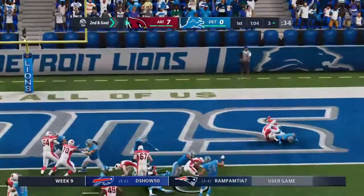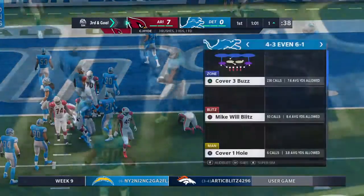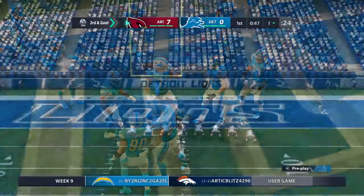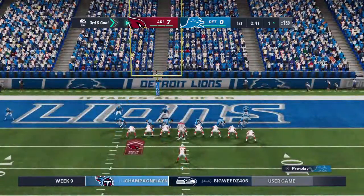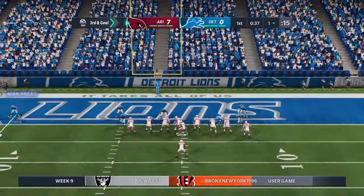Hyde. And he gets halfway there down to the 1-yard line. The second down play, not much better than the first, just a gain of 1 there. A big play forthcoming. Here's 3rd and goal.